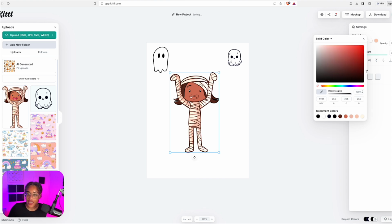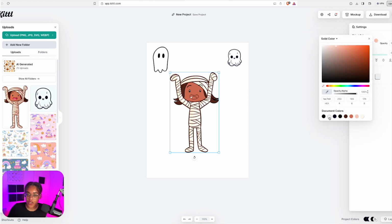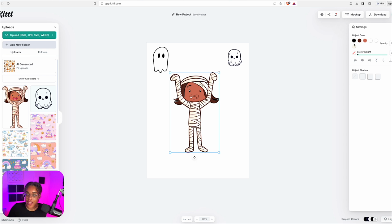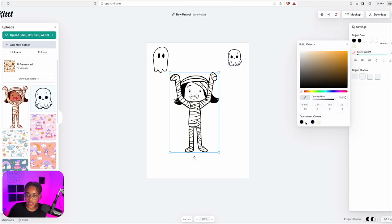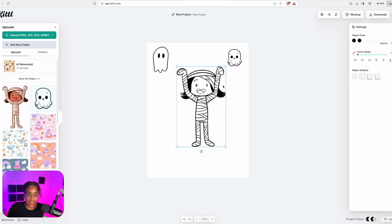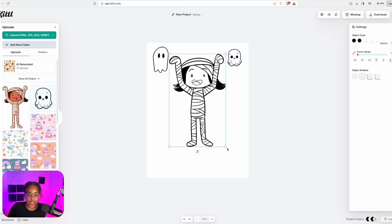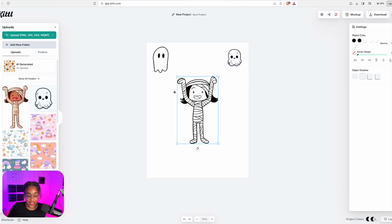And that's what I'm saying, Kittl has so many advanced features. So I'm going to turn a lot of these white and I'm going to turn some of them black. The things that I want to be an outline, I'm going to turn it black. And then this will be white, I believe. There you go. Look at that. How cool is that, guys? So this is another way that you can make things for your coloring page from outside images, and you can turn it into a coloring page or an outline or vector so easily.